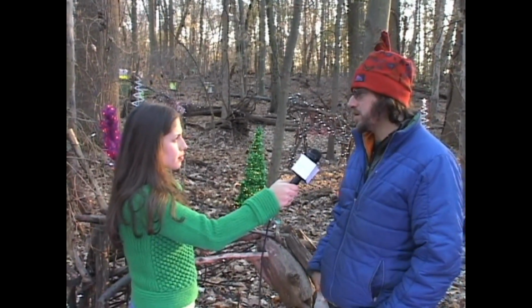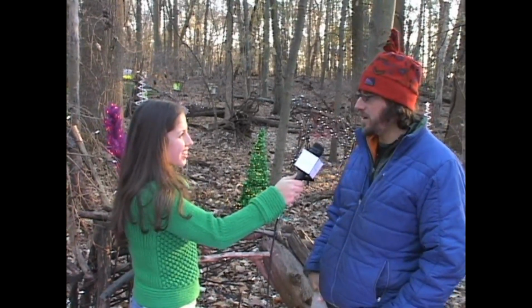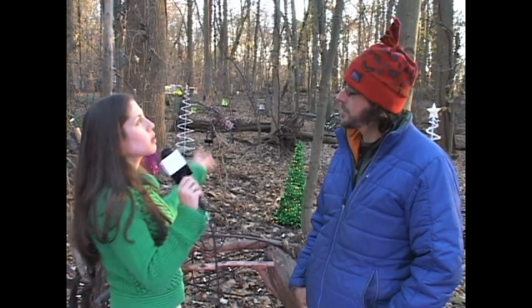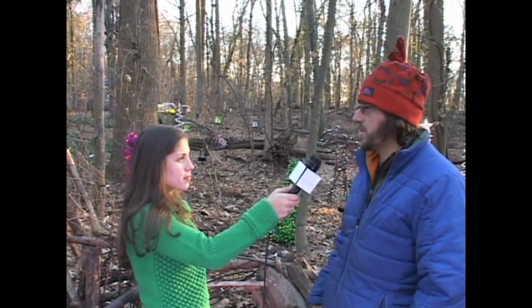About mid-November we started laying out the lights, the scenery, the props. So you really work fast. Absolutely. So what is the general purpose, if you were to name a general purpose for something as spectacular as this? The main reason for coming here is to have fun and to enjoy time with your friends or family.